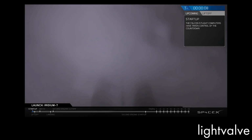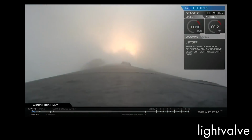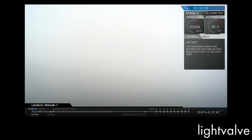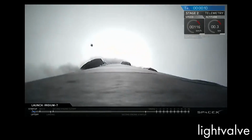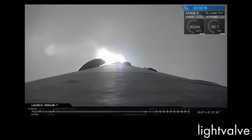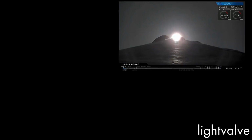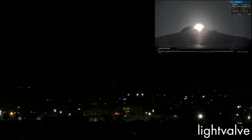10, 9, 8, 7, 6, 5, 4, 3, 2, 1. Ignition. Liftoff of the Falcon 9. Vehicle is switching downrange. Stage 1 propulsion nominal. Avionics power and telemetry nominal.